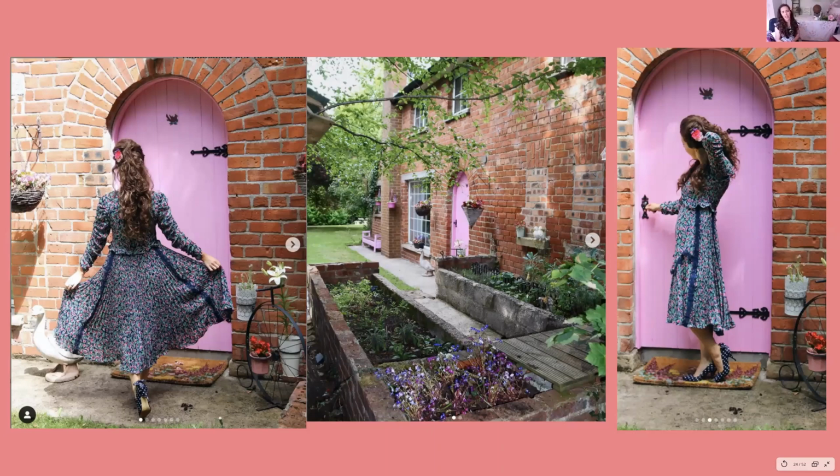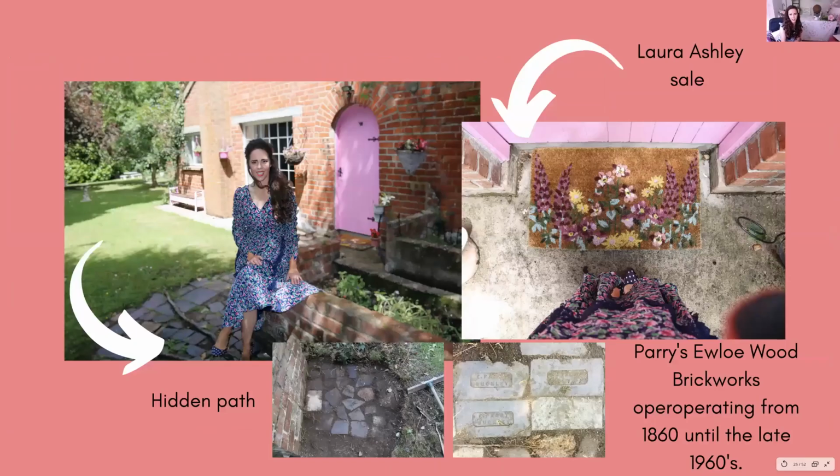And lavender, I love lavender. I have it all over the garden. It is so nice, and actually, if you open up your windows, you can smell it if you put it underneath where one of your windows are. So that was a little upcycle there.